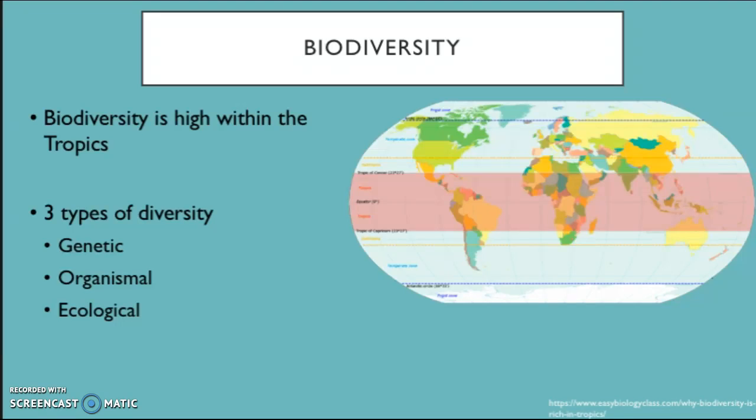Biodiversity is high in the Florida Keys due to its location. The Florida Keys are very close to the Tropic of Cancer, and within the tropics, biodiversity is very high due to its relatively stable climate throughout the year and high availability of sunlight. There are 3 different types of diversity, including genetic, organismal, and ecological diversity.